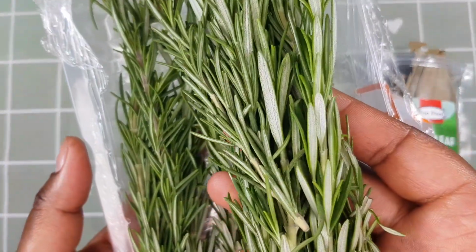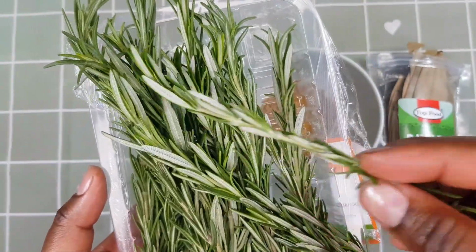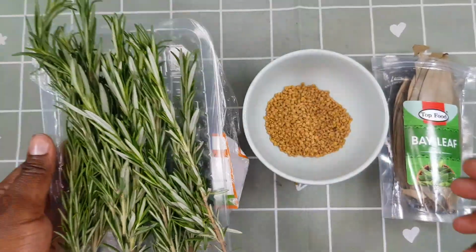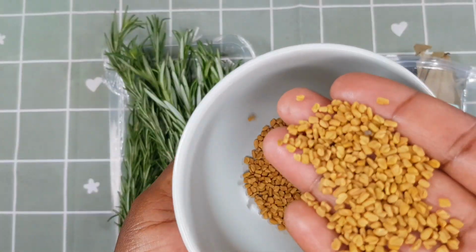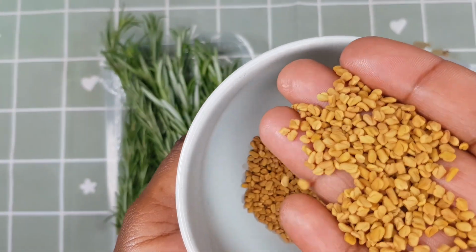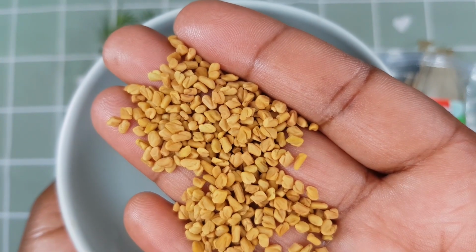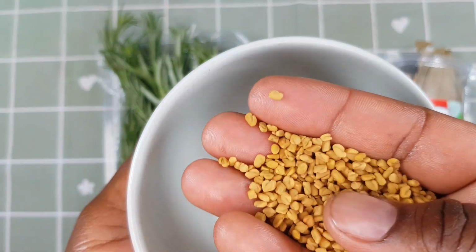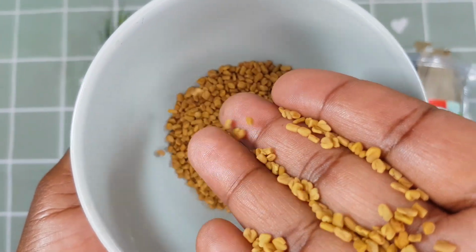So our first ingredient, which is rosemary leaves. Rosemary leaves help reduce scalp irritation. It helps when it comes to growing your hair longer, which is the most important part about this particular herb. It also reduces itching, and it also increases hair volume. It also helps the hair follicles wake up by promoting blood circulation in the scalp. And as you all know, this is the most important thing when it comes to growing your hair longer.